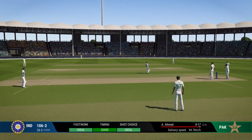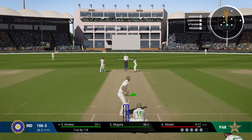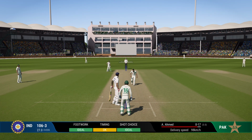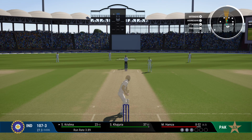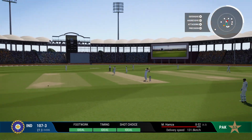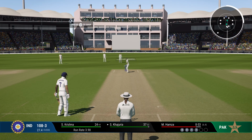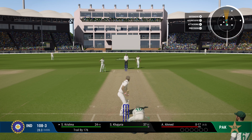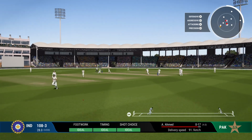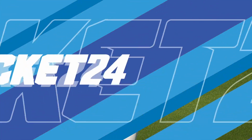Nice, solid defensive shot. Oh, that's nice. Good defence. End of the over, eight off it. India are 106 for three. Times that shot to perfection. Nothing really wrong with that ball. Got onto the front foot and found the gap to get that one to the boundary.